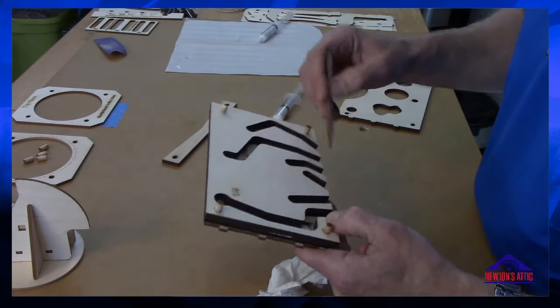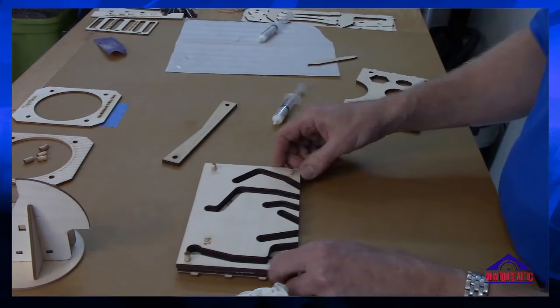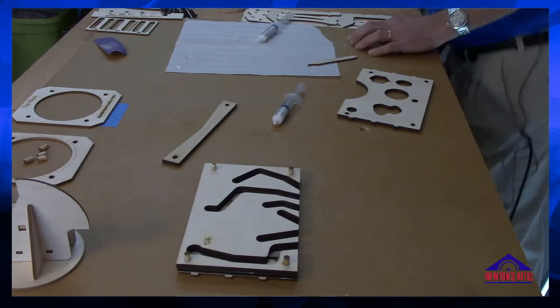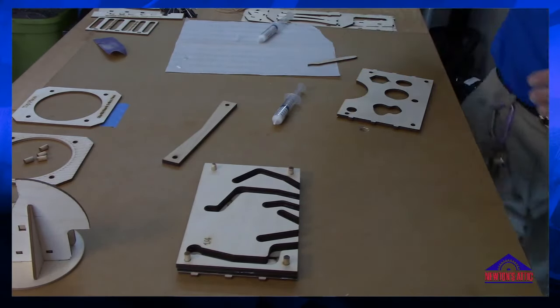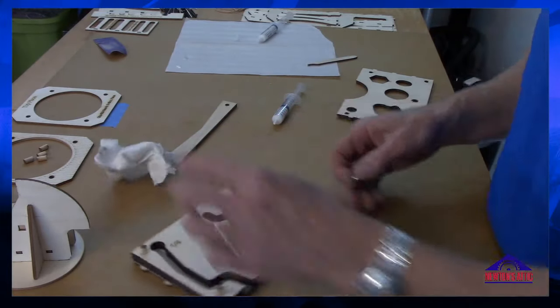Okay, another thing you can do if you want, and I kind of do this to slow things down here, you can grab one of the little steel balls. I'm going to grab one over here and just drop it in the top of each groove and make sure it rolls all the way out to the bottom. See how I'm doing there?